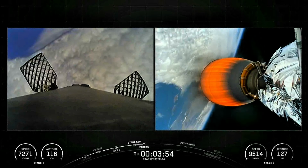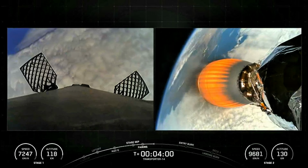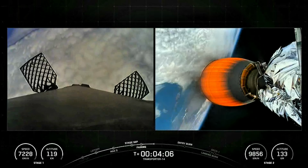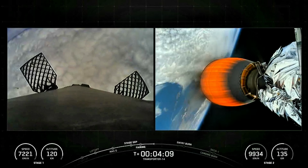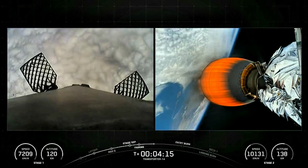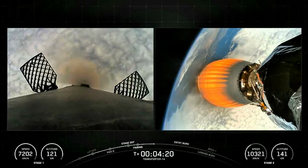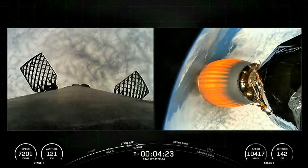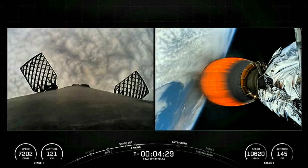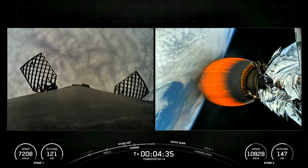Vehicles are on a nominal trajectory. We had some good call-outs that both vehicles, both first and second stage, are on nominal trajectories. And we are currently in our first MVAC burn, and this burn should last another few minutes. The next milestone coming up for the first stage will be the entry burn, coming up in about 2 minutes from now. Today's Falcon 9 will be performing a couple more burns to make its way to the drone ship, Of Course I Still Love You, the next up being the entry burn, and then followed by the landing burn.